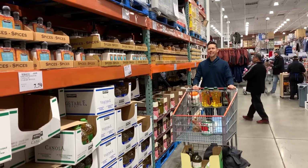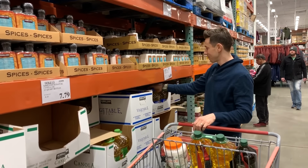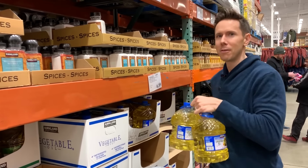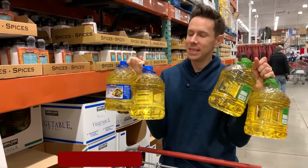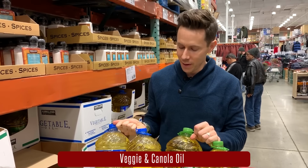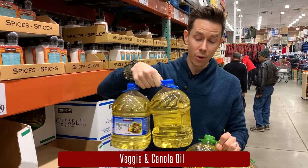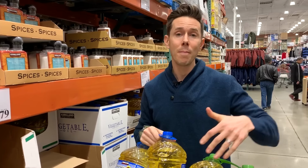All right, time to get to the bad boys on the list, the ones you really, really want to stay away from because they're absolutely toxic. That would be veggie oil and canola oils. These are cheap oils that are toxic because they're so highly refined. So basically a long time ago, this actually wasn't too bad, this veggie oil and this canola oil. It was made from the rapeseed plant, it was pressed, and it actually had some good health benefits like omega-3s.